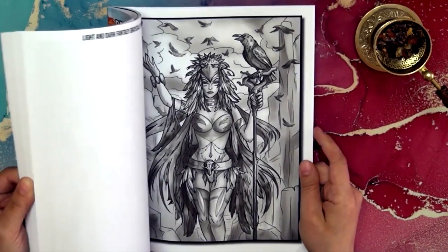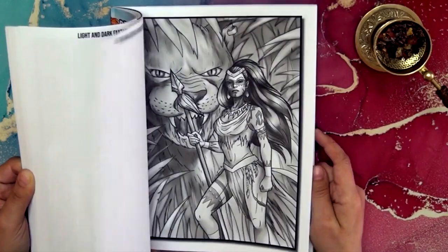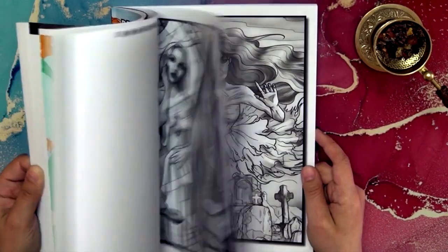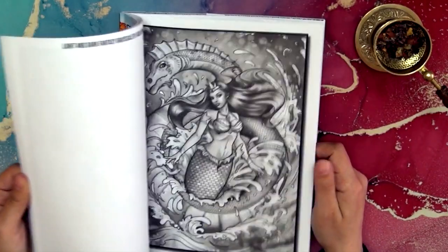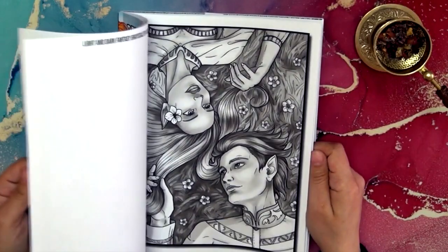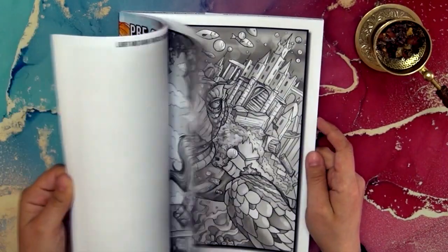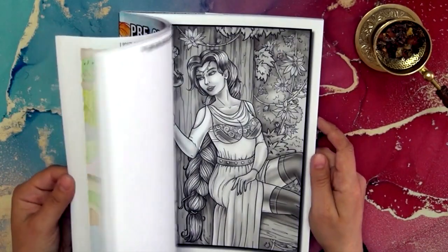Half of the book has good creatures in it, and the other one, as you can see, a bit more darker and sinister. And yeah, that's the beginning of the book, with more serene, good creatures in it. Elves, fairies, sorceresses, very nice.